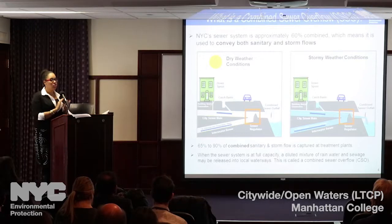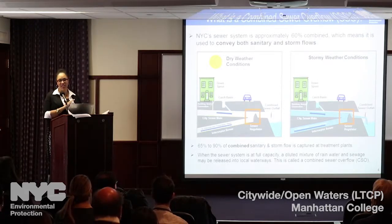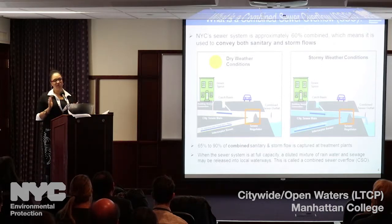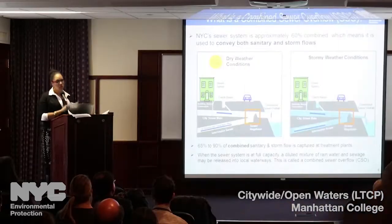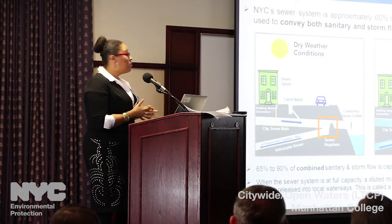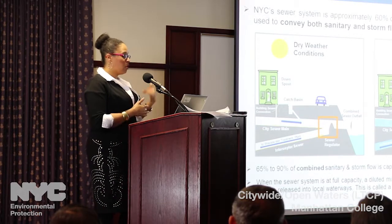That means that on dry days, our sewer is taking all of the sanitary waste that we generate whenever we flush the toilet or do the laundry to the wastewater treatment plant for treatment. But that pipe also has the capacity to take stormwater runoff.